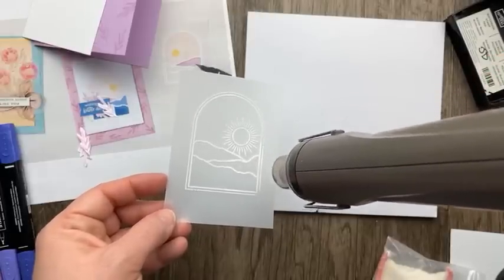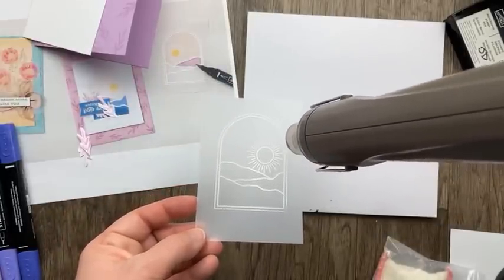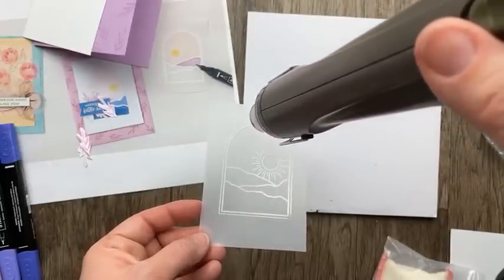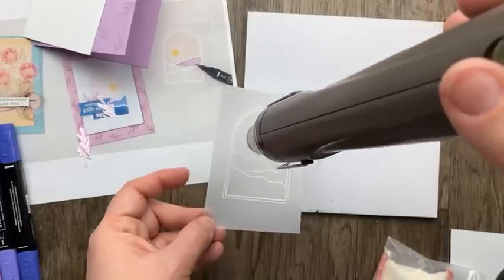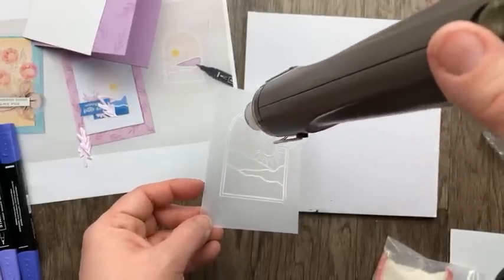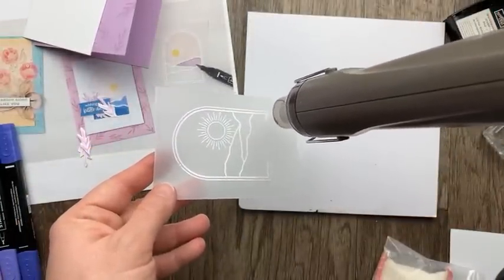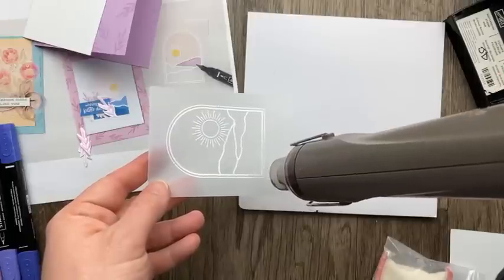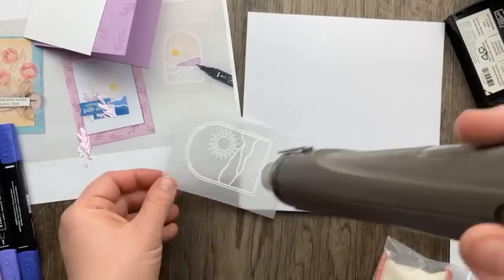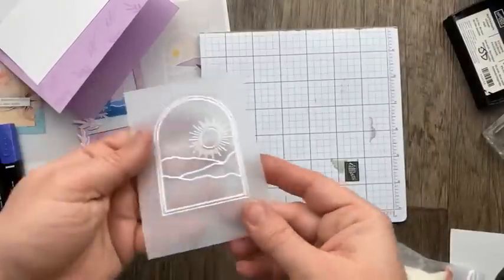Oh my gosh, there. Can you see? As it's turning bright white as it's melting, so you can kind of see now that it's warm. And I'm just going to keep moving it around the cardstock until all of it is embossed. And we get that beautiful bright white. Looks like snow. And that's it. Just until the powder is all melted, then you know that you can stop. And so it doesn't take very long to cool down.